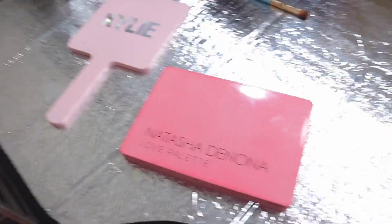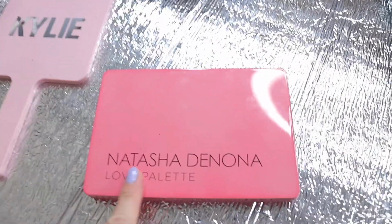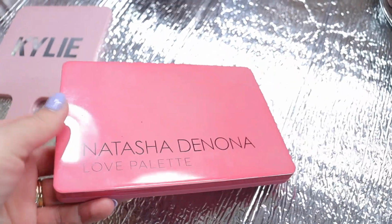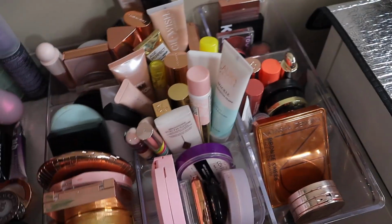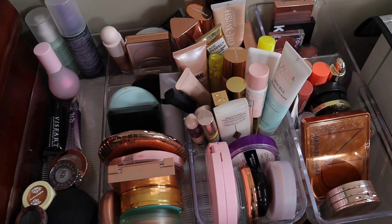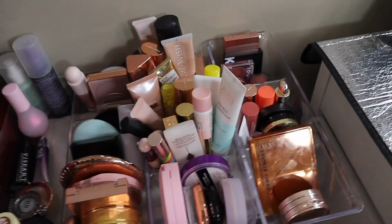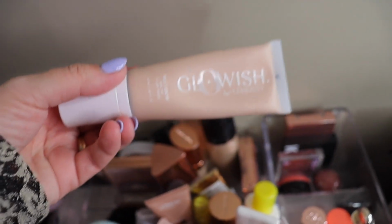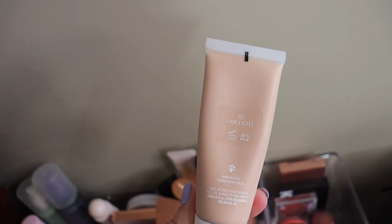So let's pick the Shop My Stash products. What inspired today's video is I'm doing a look for my upcoming birthday, and I'm going to use this Natasha Denona Love palette, and I want to get into my favorites here and shop my stash. Some of the things that I haven't tried for a while. So I think I'm going to go for foundation. I haven't used the Glowish by Huda Beauty. I'm excited to try this again, and this is in the shade 02 Fairlight. So let's put this in the bin, and let's put the palette in here as well.